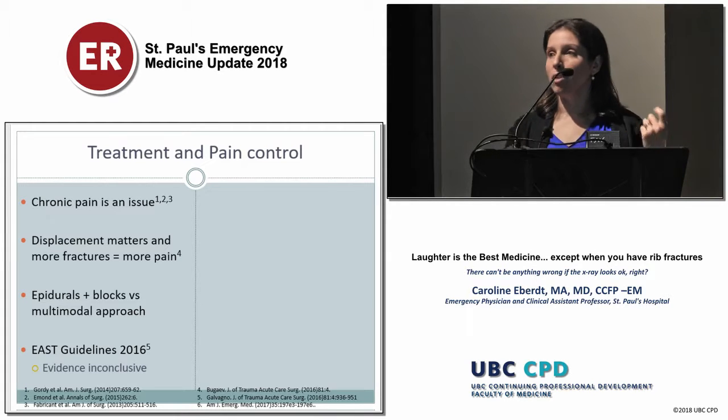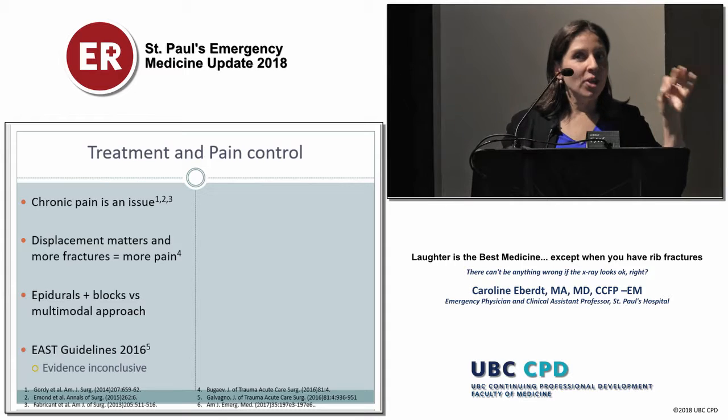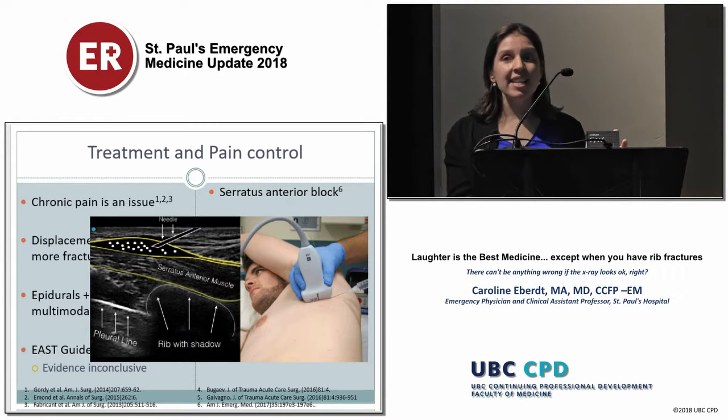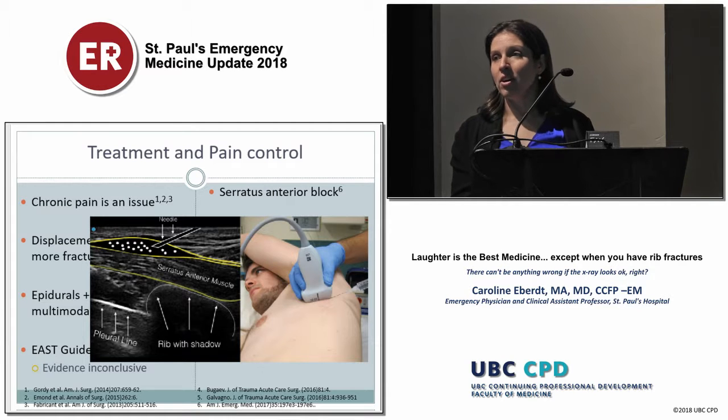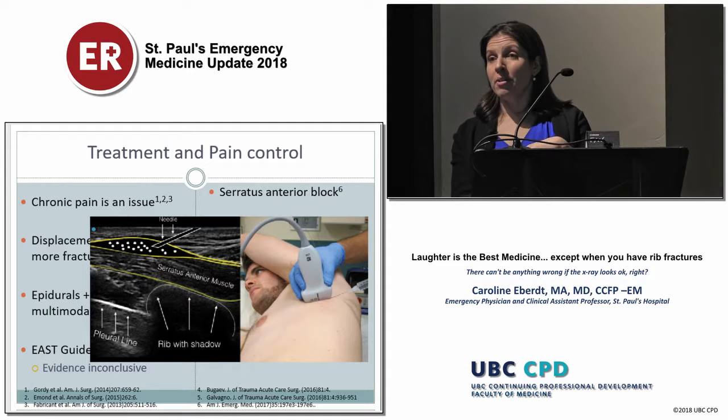There's a number of different blocks you could consider, either doing yourself or involving your anesthesia colleagues: paravertebral, interpleural, intercostal, but the one I want you to remember is called the serratus anterior block. And this is one that you could consider doing safely in your emergency patients. You can do it with ultrasound, or the American Journal of Emergency Medicine proposes even without ultrasound.